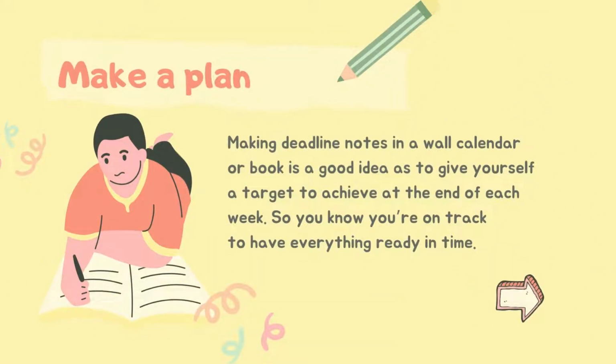Tip number 1, make a plan. Making deadline notes in a wall calendar or book is a good idea as it gives yourself a target to achieve at the end of each week. So you're on the right track to have everything ready in time. So make sure to have a good and well organized plan.